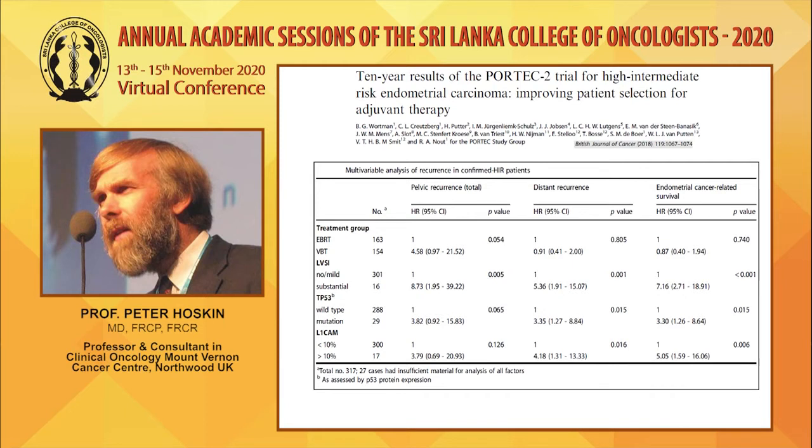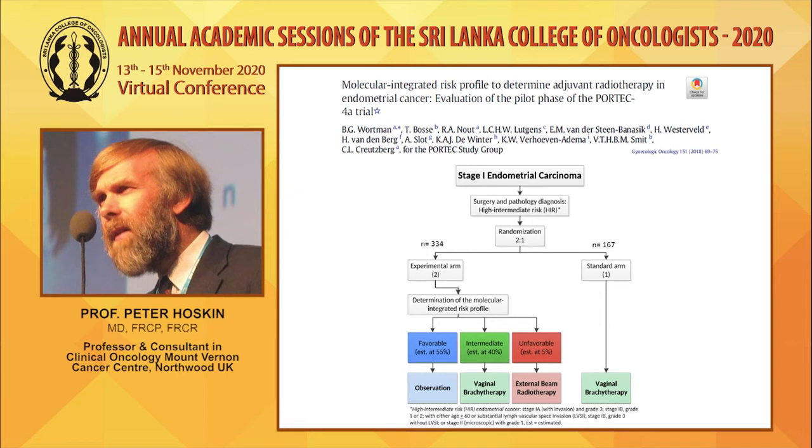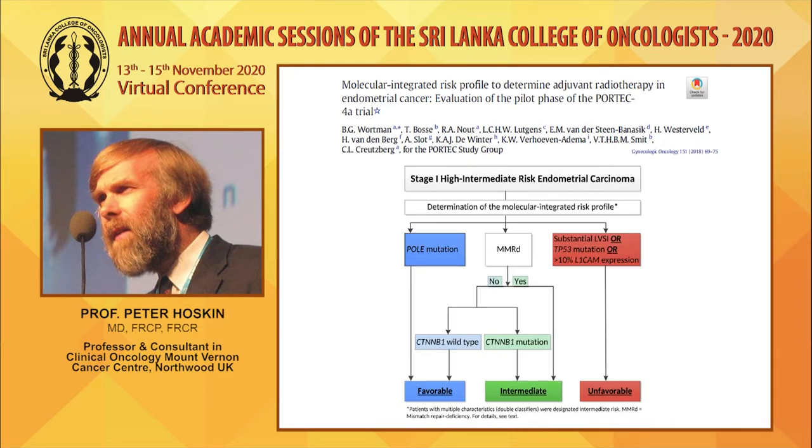The basis of this, we have PORTEC-4, which is the current trial, and this is using molecular classification to define treatment. Standard arm is vaginal brachytherapy, and then patients are selected into a favorable, intermediate, or unfavorable group. The unfavorable group receiving external beam radiotherapy, the intermediate group vaginal brachytherapy, and the favorable group just observation. It is based on the molecular profile of the tumor. The POLE mutations, remember, are the good ones, and these are favorable and just watched. Mismatch repair deficiency, if they don't have that, and they don't have the CTNNB1 mutation, which is a beta-catenin gene, they are also favorable.